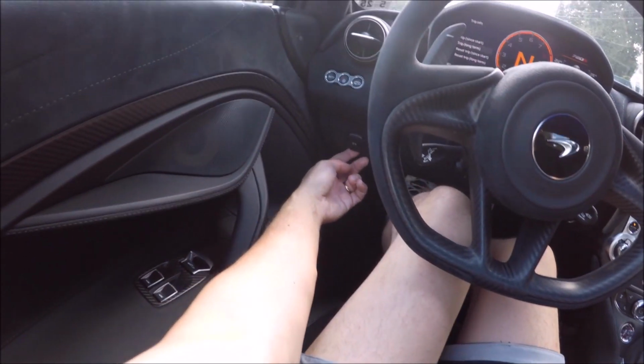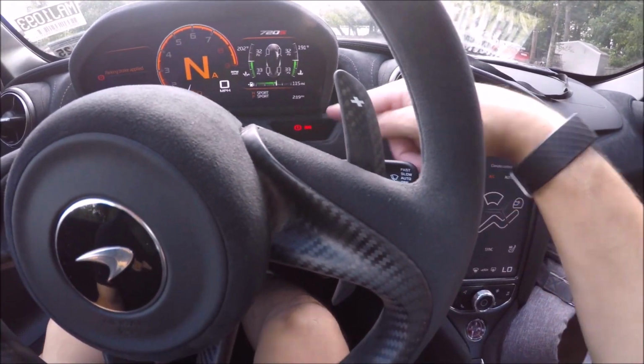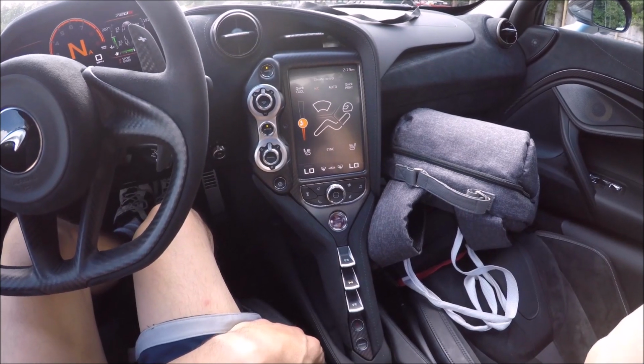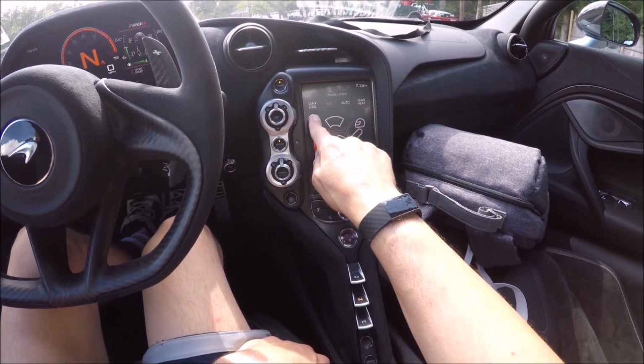So that's what you do. You do neutral and then parking brake, and the brake shows up here. And these are all your screens here. You have heated seats. You can do quick cool, quick heat if you want. There's a slider bar here, so we can make it as loud and cool as we want.